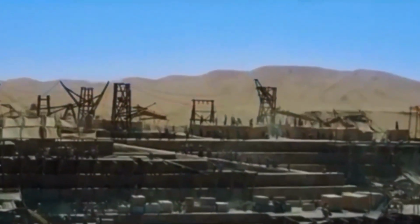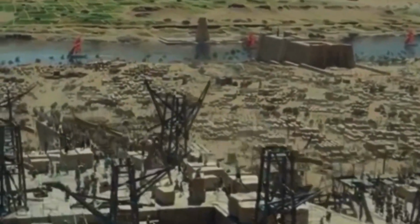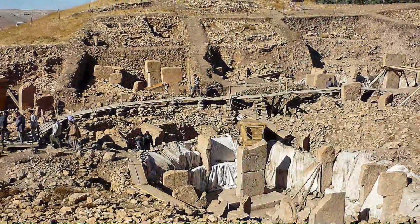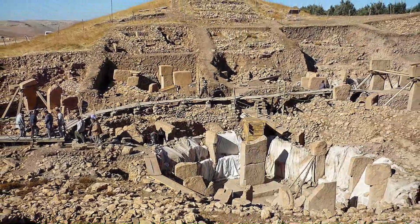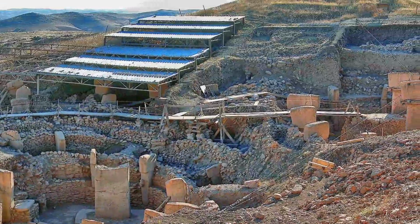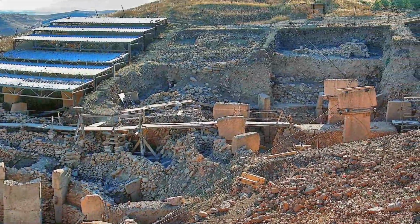A growing number of theorists as well as scholars and Egyptologists contend that the Great Pyramid is much older than believed and could be the remnants of a much older ancient civilization, possibly thousands of years older, and they point to an ancient site less than 700 miles away in Sanliurfa, Turkey as proof. Göbekli Tepe, human civilization's new oldest temple complex predating Stonehenge by over 6,000 years, has been dated to the 10th millennium BC, otherwise known as the first phase of the pre-pottery age.